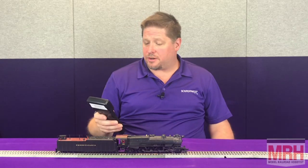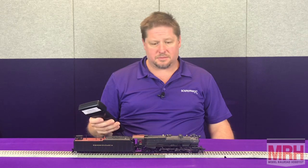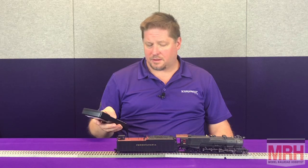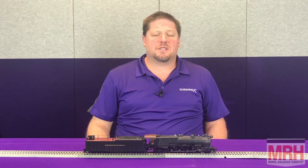And there you have it. We've done our installation. Now let's get our locomotive. Let's plug it in and take it for a test run. So now let's test it out and make sure everything still works. Looks like we're all good to go. So now there's nothing left but to sit back, set up a few of the CVs, and enjoy the fruit of your work.